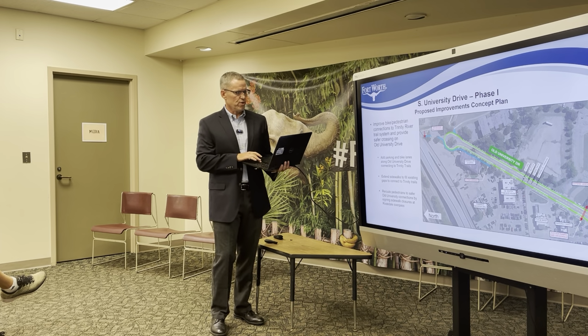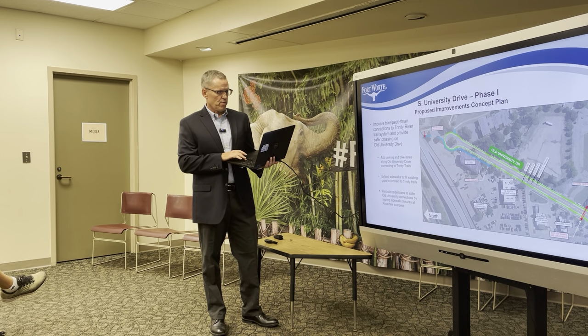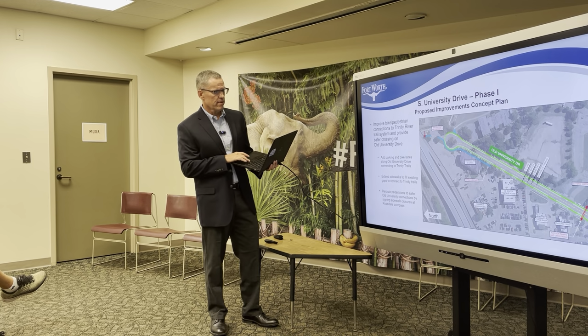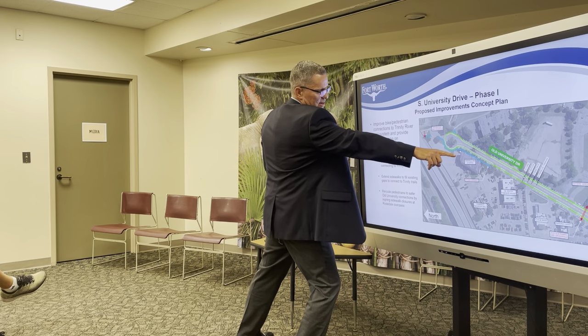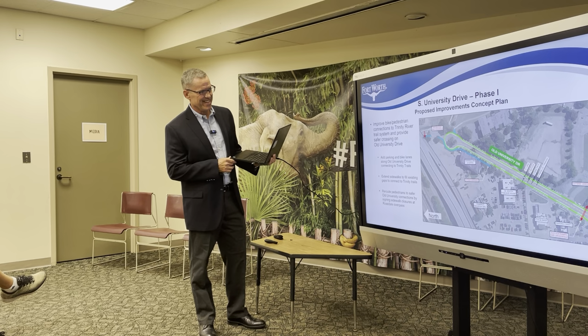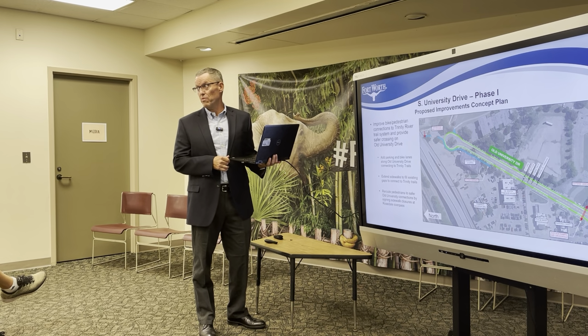Okay, talk about Old University. The idea is to right size this roadway to accommodate everybody. And that means providing two 11-foot lanes, a bike lane buffer, a bike lane, and a parking lane. Those numbers are called out right here in the small print, but that is the idea. That's the only place on this job where there are bike lanes because we couldn't fit them anywhere else.